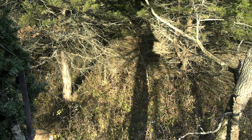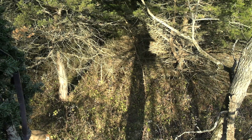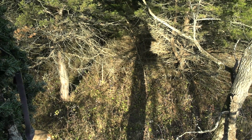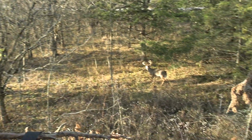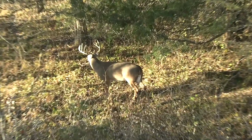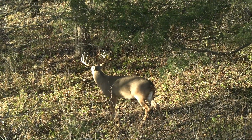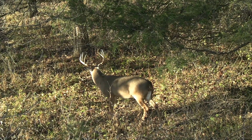He's actually directly behind the tree right now. So that hot doe and him are actually on my downwind side right now. I'm able to get the camera turned around as he walked through, and there he is. And there's your shot. Slightly quartering away.